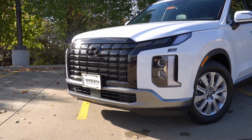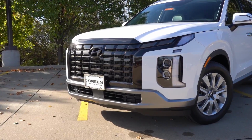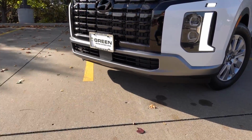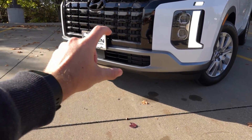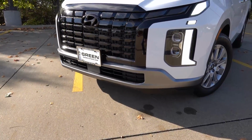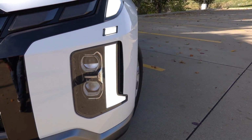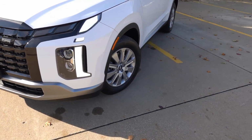This one does not have any 360-degree camera systems or front parking sensors, anything like that. But you do have your radar for the adaptive cruise and highway drive assist and the silver accent trim on the lower part of the front bumper. Some aerodynamic treatments here next to the daytime running light that help direct air around the side of the vehicle for better aerodynamics and fuel efficiency.